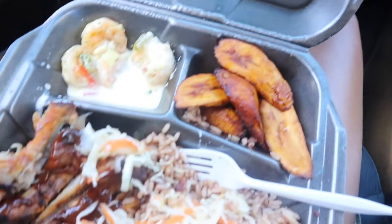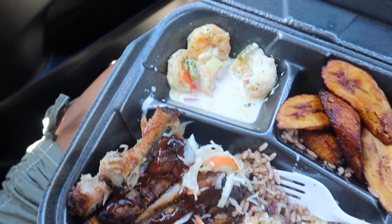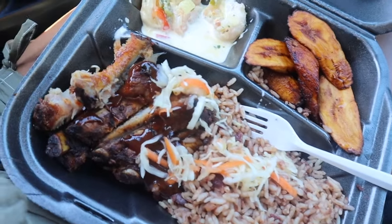Hey guys, I just want to show you. This is how we've been eating, literally in the car, most days since we've been here. I got these from Captain Rib Shack. Guys, fire, real Caribbean food, okay? All right, guys, we're gonna see you on the boat.